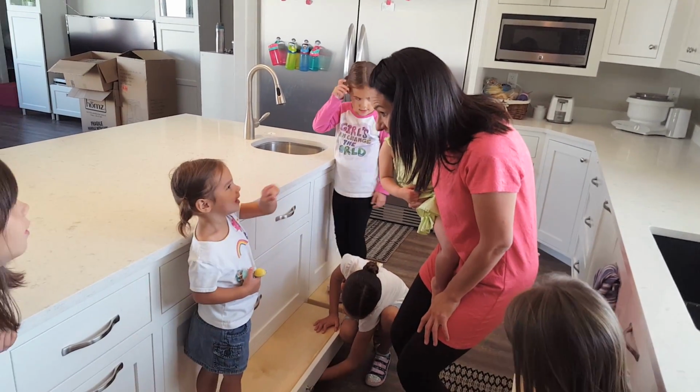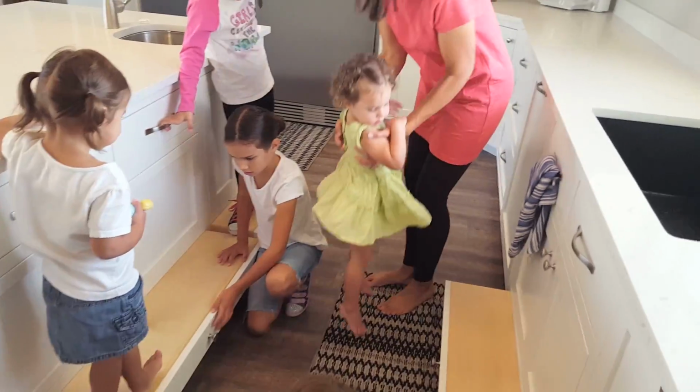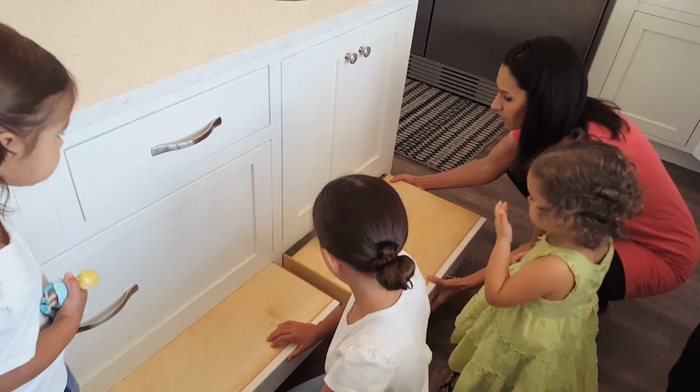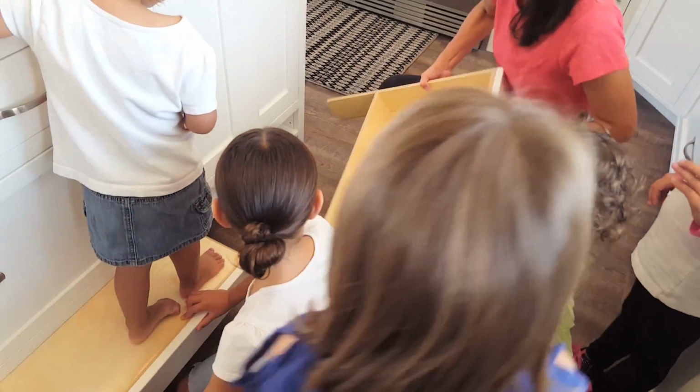Hi, do you love it? You want to try it right now? Let's do the smaller one right now and I'll show you. Okay, Kate, get down. No, that one doesn't turn around because it's so small. Let's see, look, they made it extra long. But then we'll just turn it around.